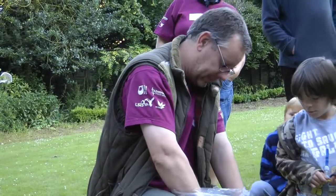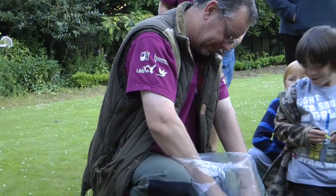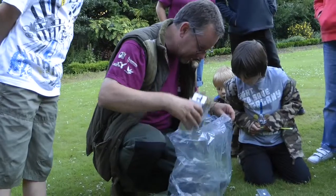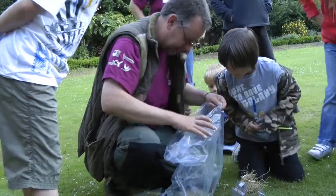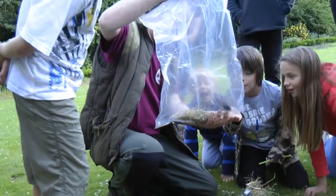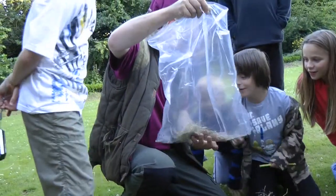Unclip the top. Very exciting. Oh! Surprised you, it surprised me. There we go. Whoa, look at that. Oh, he's gorgeous. Oh, bless him. Wow, can you see? The little vole.